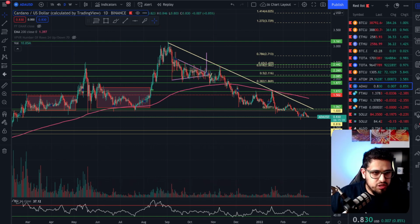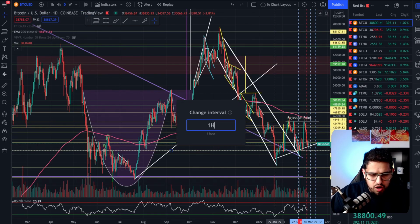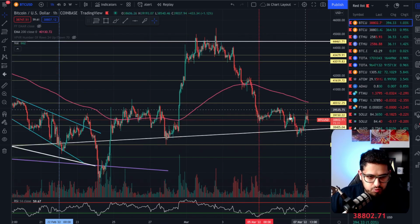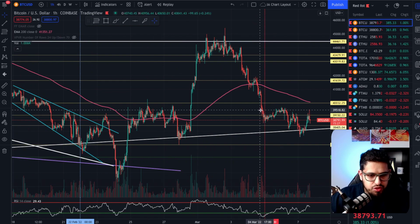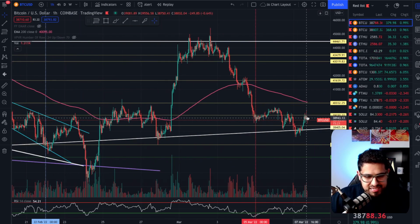So let's just switch back over to Bitcoin, because I just want to show you the hourly of what's happening right now intraday. And what you can see now is obviously within our white channel, we were doing pretty well. We're trying to run, and now the bears are starting to try push us back down. I mean, we had a good run here, all the way up to nearly 40,000.